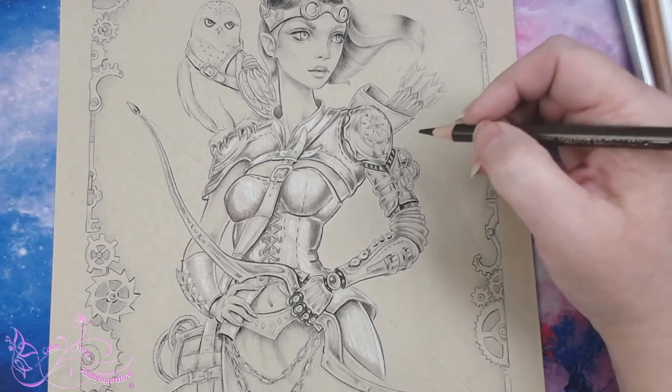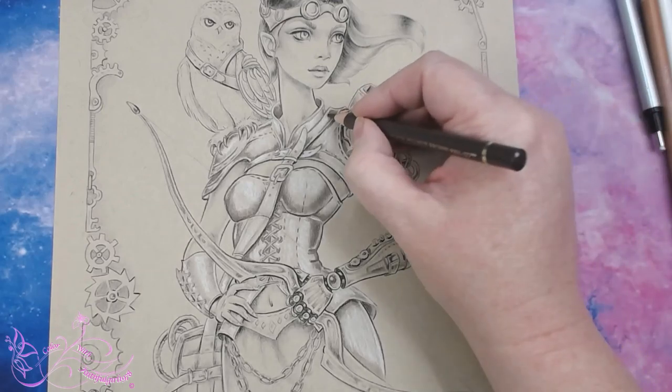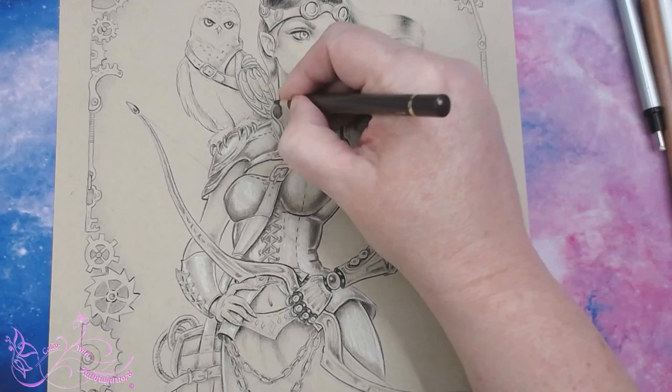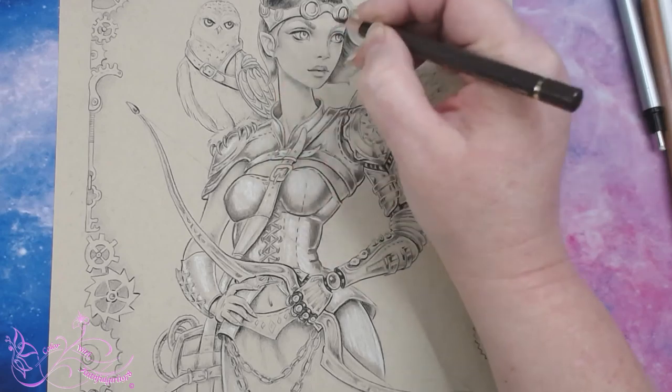You know what? What date does the Ennis one finish? I've still got one more witch to do. I really need to get that done.